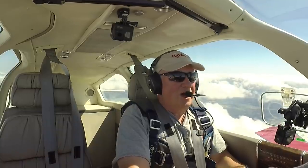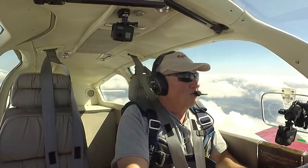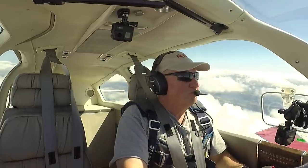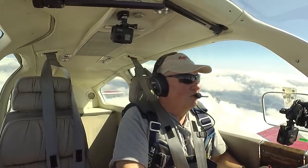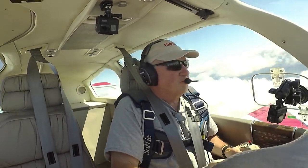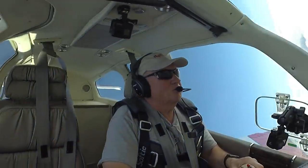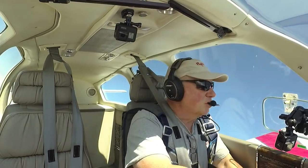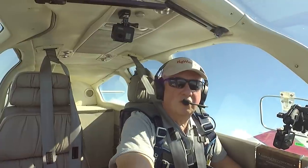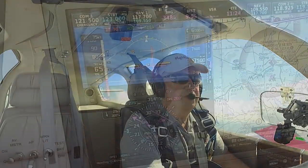69. 65. This is about where an A36 is going to stall. We're a little bit slower. All right, here we go. Again, to the left. Oh, nope, to the right. Nope, to the left. There's the spin recovery. Interesting now. So that was cool. I'm going to reduce the data and see what happened, and I'll talk about it and present the data probably over a voiceover.